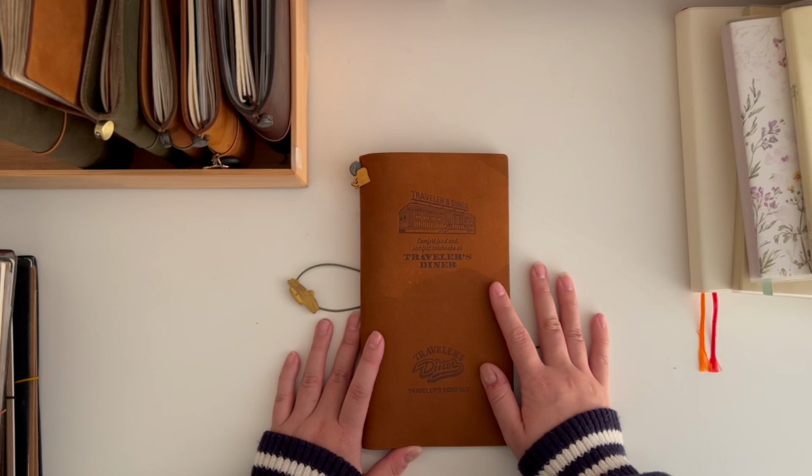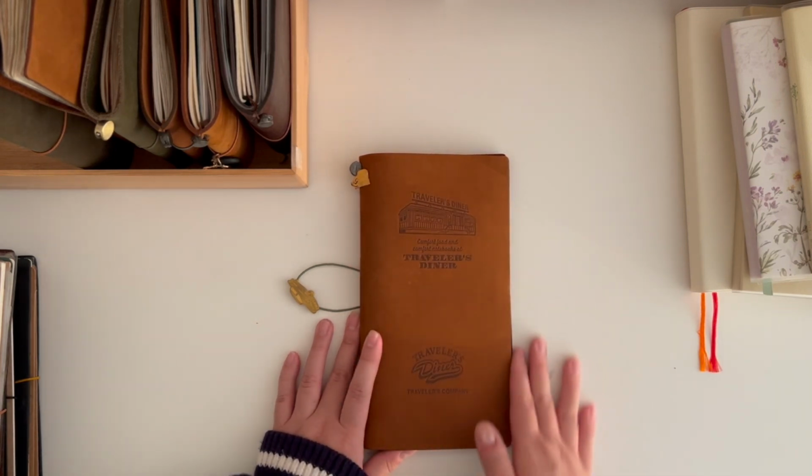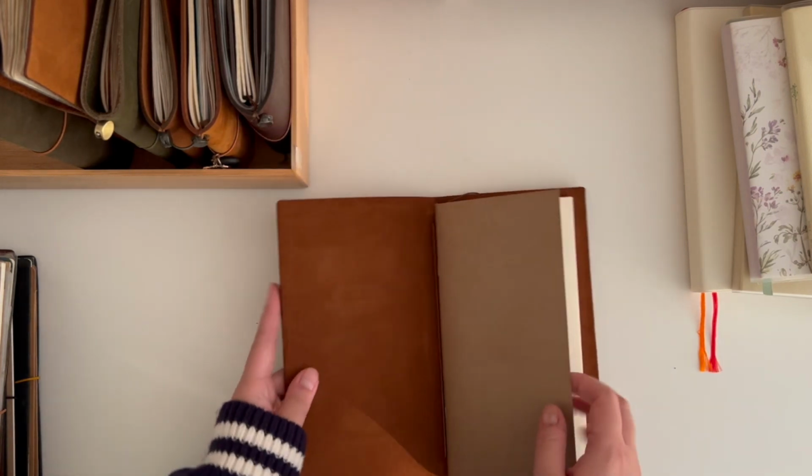And also this year, yes, I did acquire this earlier this year, the Travelers Notebook, which I cannot say no to camel inserts. You already know this, so I did get it. And this one actually has a new journal.